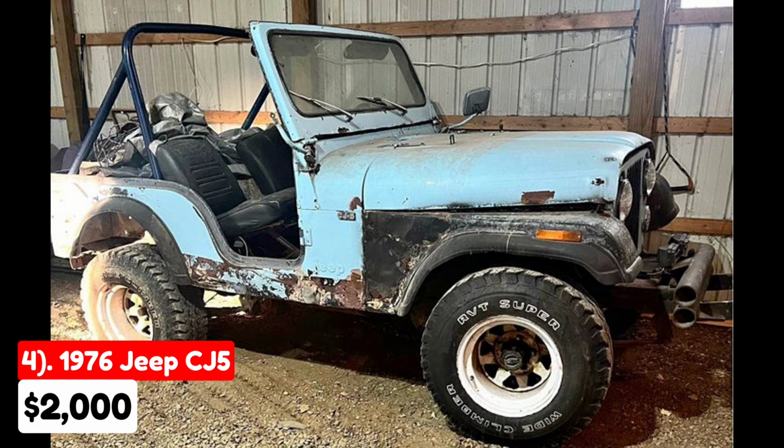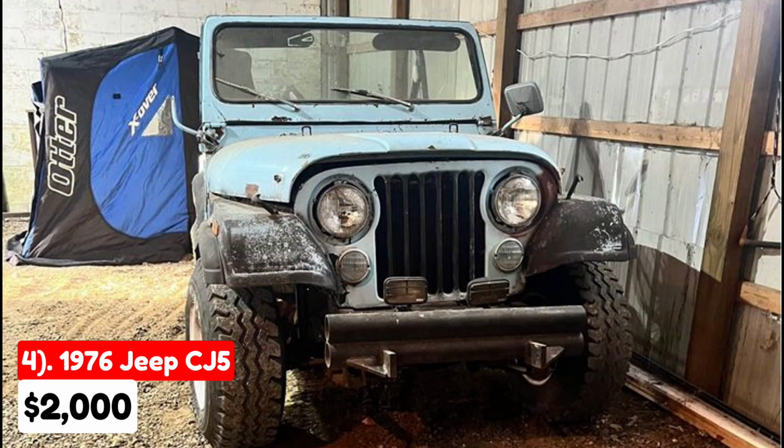Originally intended as a father-son project, the seller is now looking to sell it as their son has lost interest. Priced at $2,000 or best offer, this CJ5 presents an opportunity for someone looking to take on a restoration project. Prospective buyers should be prepared for substantial work, particularly on the body and braking system, to bring this classic Jeep back to life.